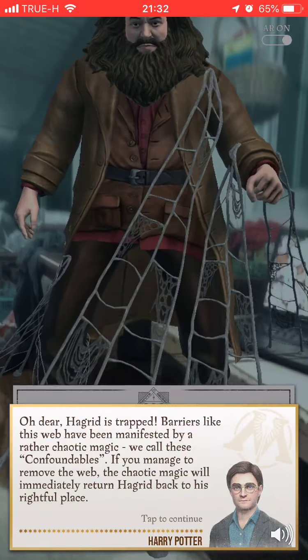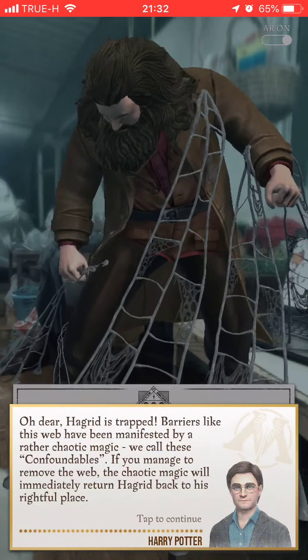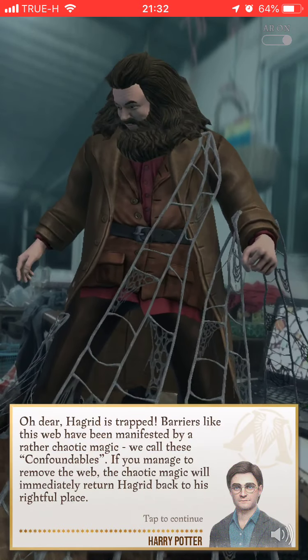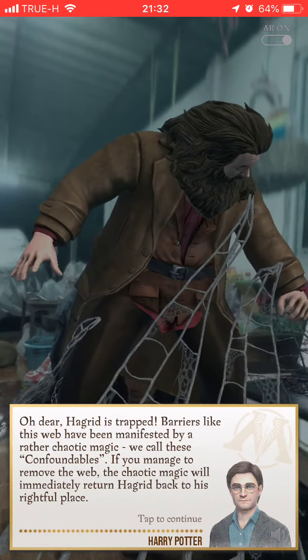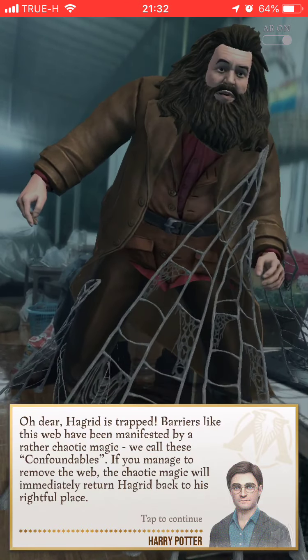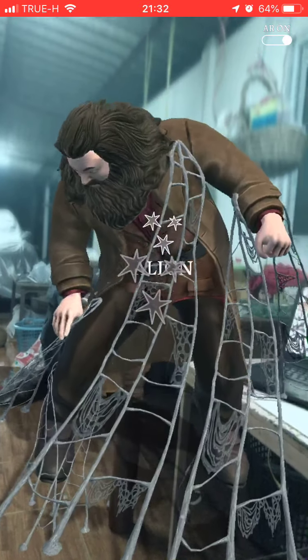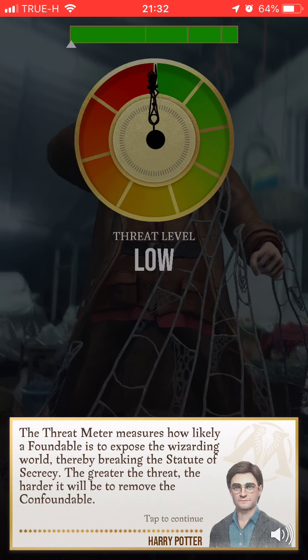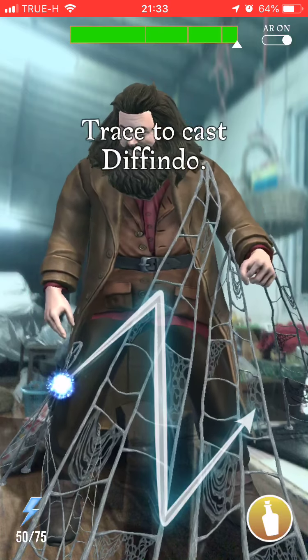Oh dear, Hagrid is trapped! Barriers like this web have been manifested by a rather chaotic magic. We call these confoundables. If you can manage to remove that web, the chaotic magic will immediately return Hagrid back to his rightful place. The threat meter measures how likely a foundable is.